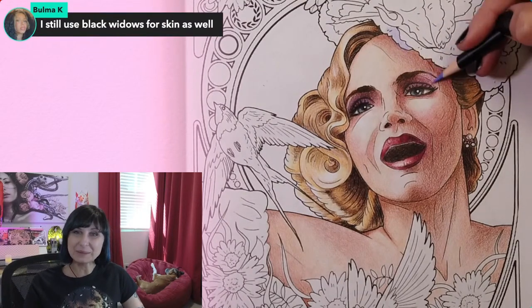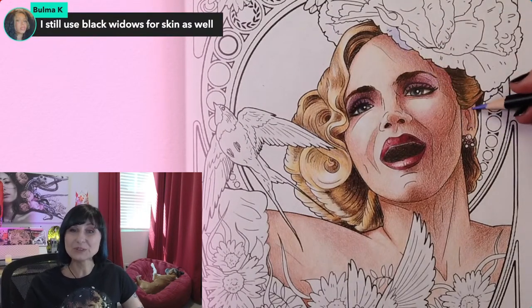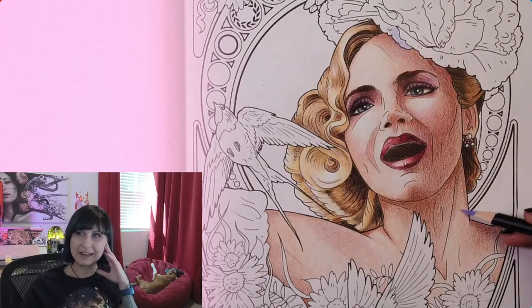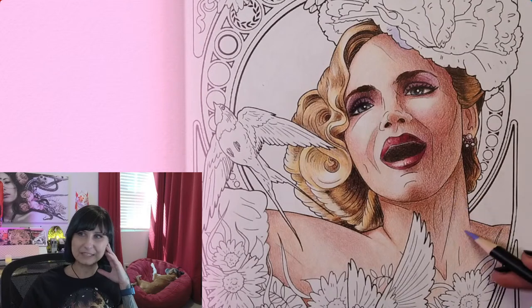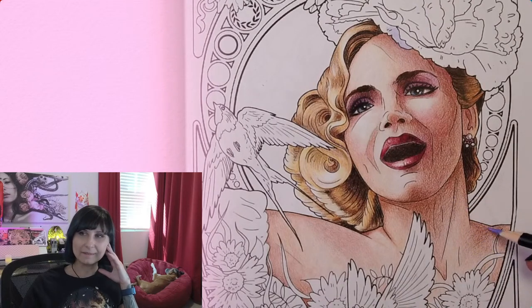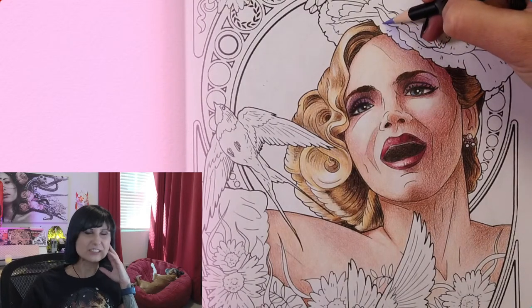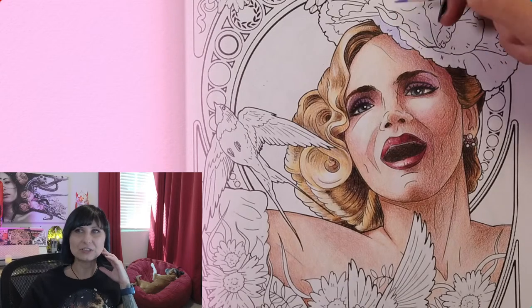I still use Black Widows for skin tones as well. Oh, cool. So cool. Yeah, I still love them so much. I have some things that I don't like about Black Widows anymore. I have no complaints about the quality of the pencils at all. I still very much love them.